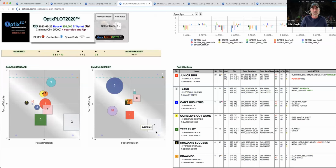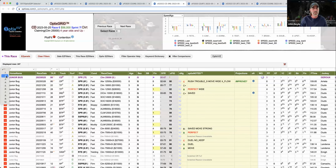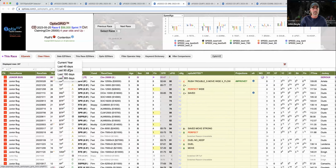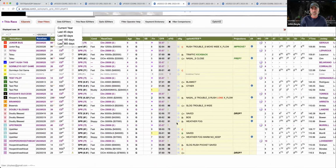The horse with the best late finish is the number 2, Test 2. I guess Test 2 is the name of that horse. So let's take a look at him a little more closely. This horse has the second best last out Optix figure. And how do I know that? Let's look at the last 90 days, or even the last 45 days to make it easier. You can see 88 was the best, 86 is the second best. So he's tied for the second best.